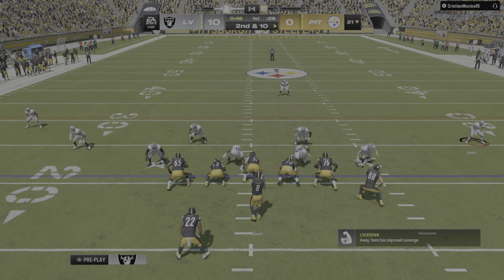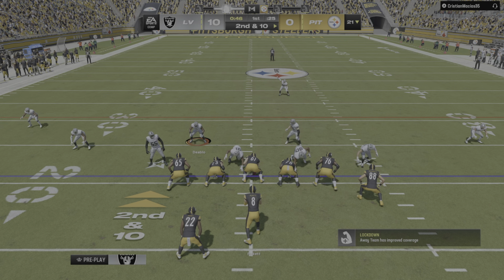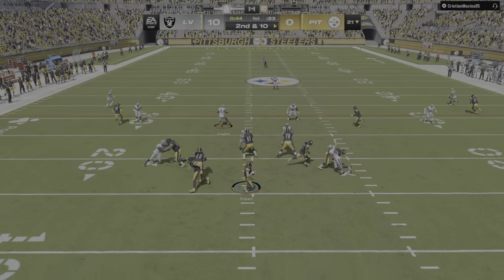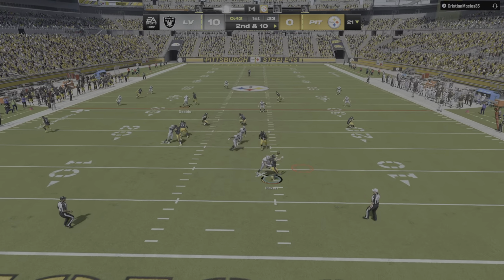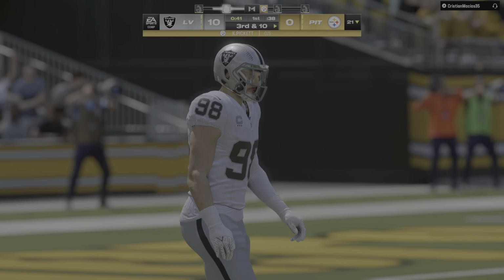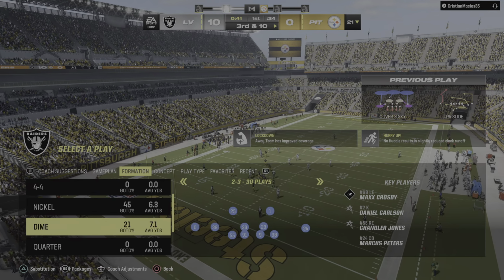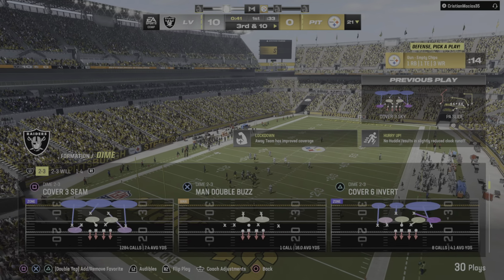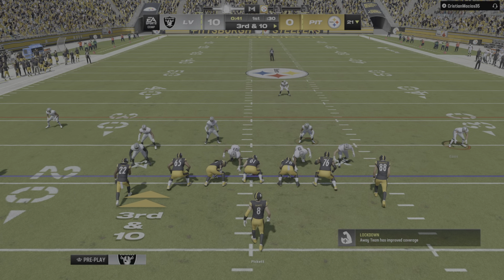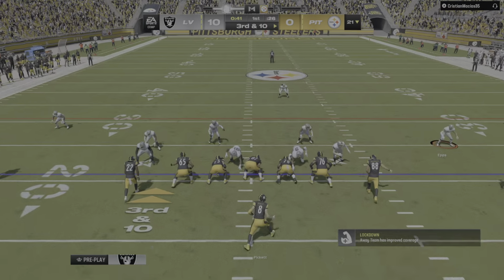Here's 2nd and 10. Pickett now to throw off the play fake. A hit as he throws there, incomplete. Another incompletion there. That's 5 in a row now to start this game. He's got to take a deep breath now, step back, shake it off a little bit, trust his offensive line, and hope that his play caller dials up something that can give him a completion and get him going.